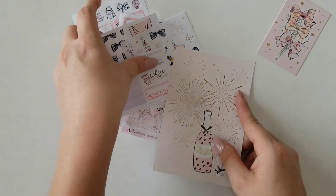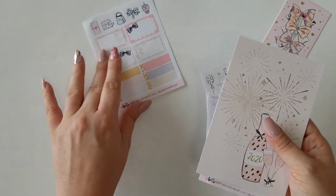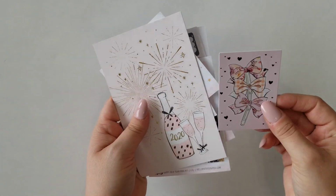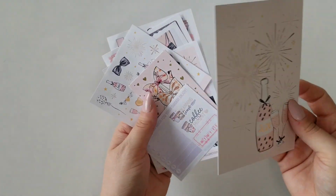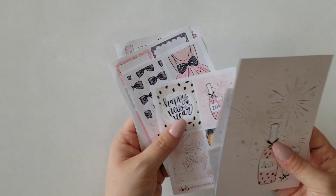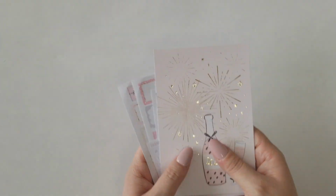She has got such cute designs. She offers full kits and mini kits, which I'm so glad so many more shops are offering that now, with smaller planners being more trendy, I guess, than they used to be, where you had to get like a 6-page kit to do anything. These just work way better for me. I feel like I'm wasting a lot less and using a lot more.